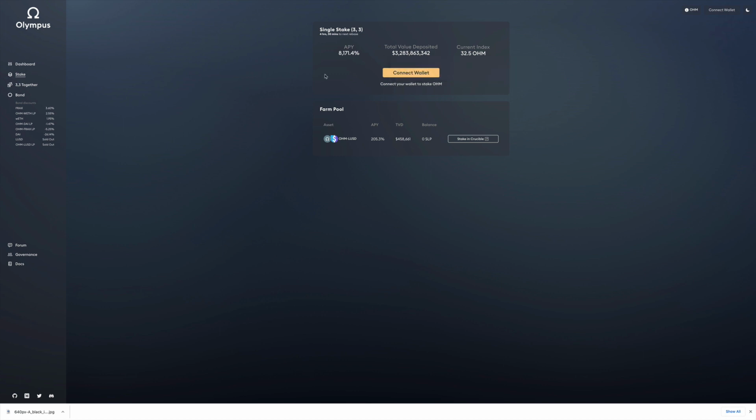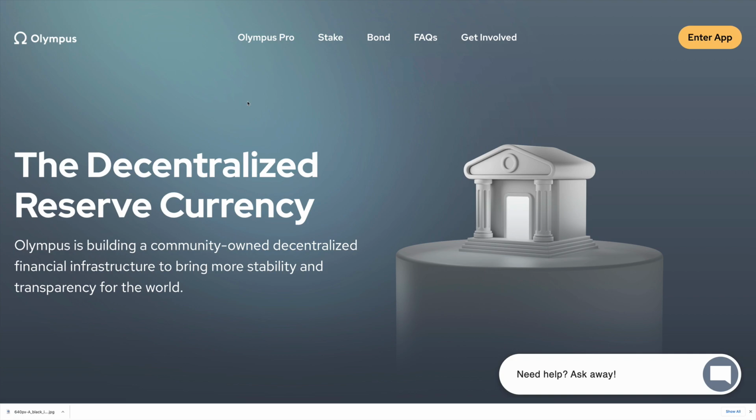So this is already kind of considered late. Honestly, we might be late on Olympus because it has already gone up too much in value. It might keep going up higher, but as you can see, going in early can lead to the most rewards.